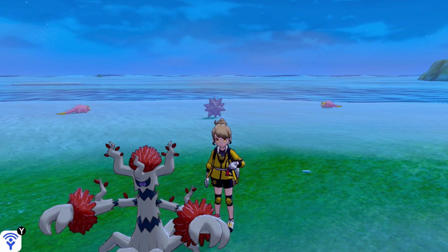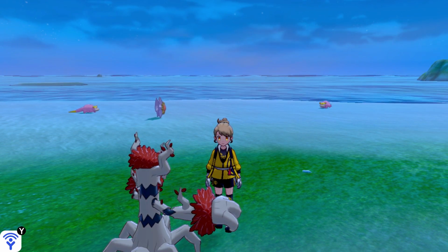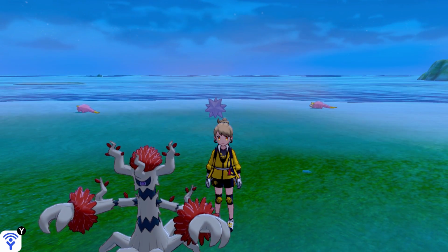I was going to say something else right now, but I'm looking at that. Look at that Starmie, man. The Starmie's walking across the field. Look at that energy, and the Slowpokes are just trying to run away.